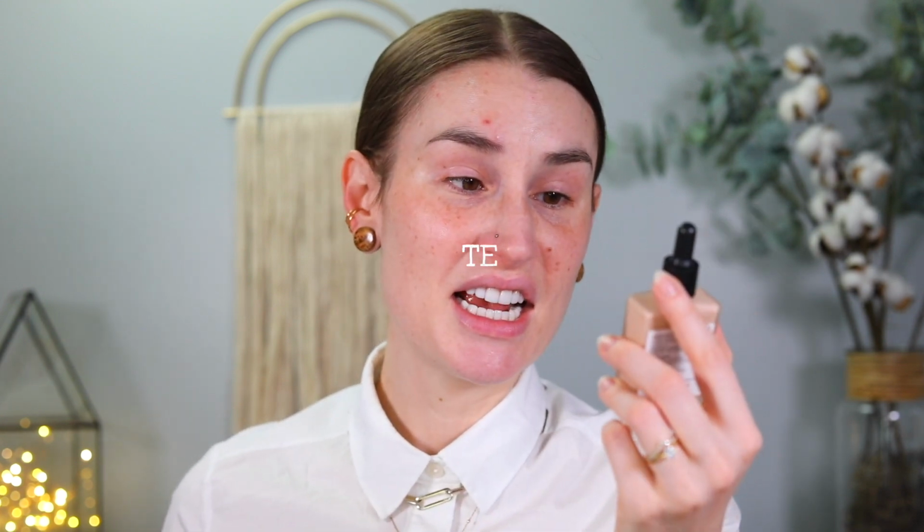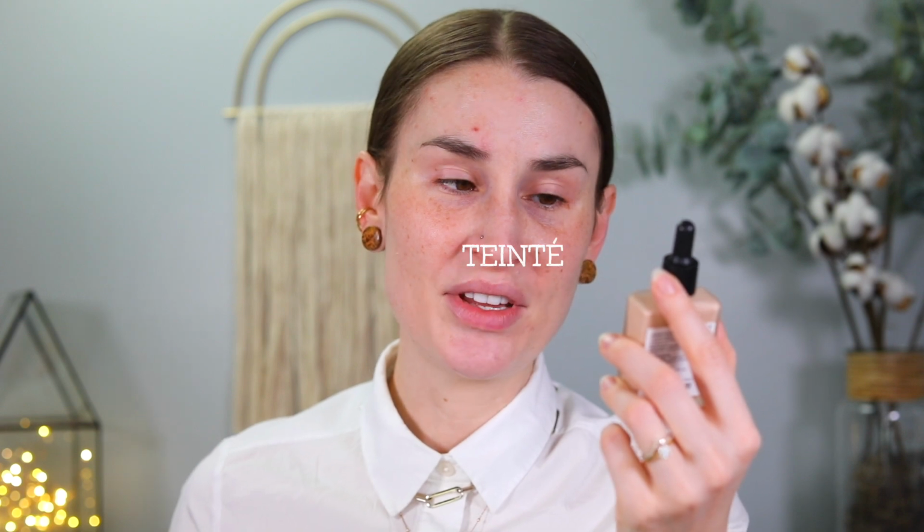So this is the serum, I'm just gonna say tint, because T-E-I-N-T-E. I don't even know where to begin there. My mouth does not do a French accent, and so I'm just not going to offend anyone.